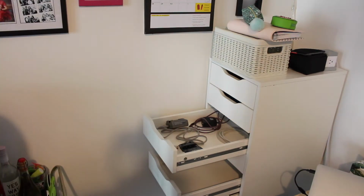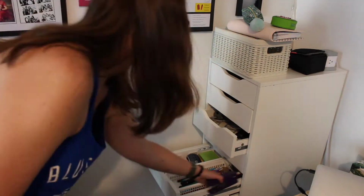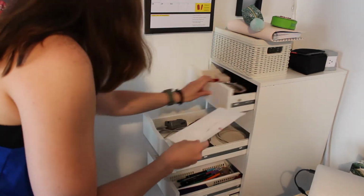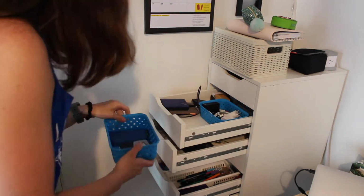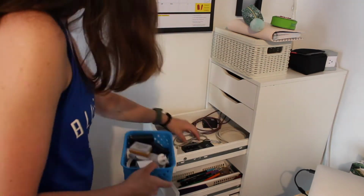So I bought these on Amazon. I think they were less than $15. They do take some time to wrap around your cables that you need, but it just gives me a little bit more peace of mind if I accidentally leave something out, that he won't stress chew my cables.